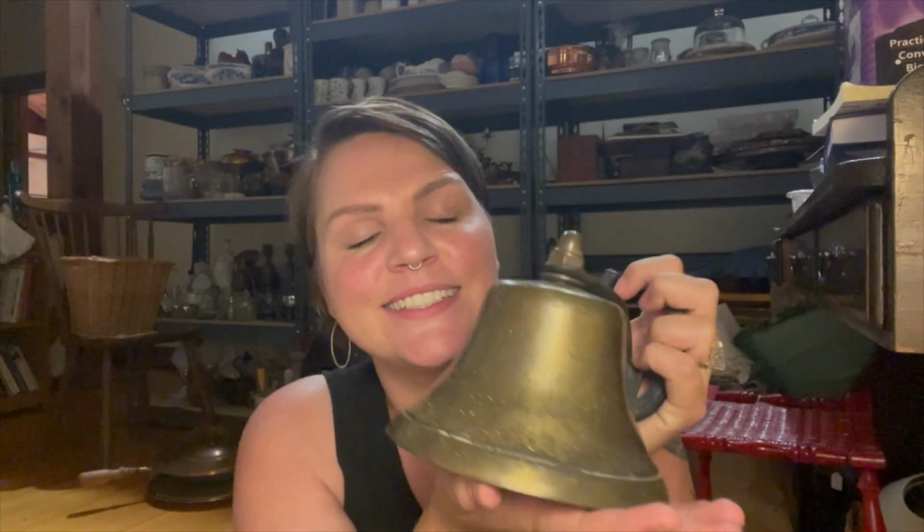And what is so cool about this bell, it's not like a ding-a-ling bell. My kids are sleeping, but I feel like it's worth it so you can hear the bell. Hold on. So when you pull it, it sounds like this. And I'm just obsessed. I'm so happy I went back and got this.